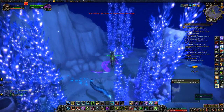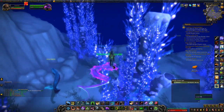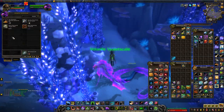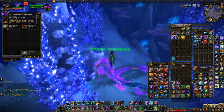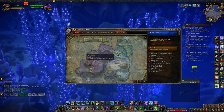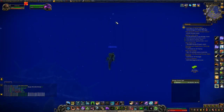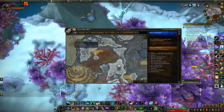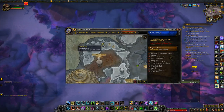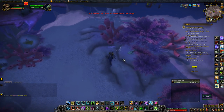Now from the Volatile Violet Scale, which, if you don't remember, is around this area, 3877 in Abyssal Depths. Talk to him, we're going to buy 3 rock-encrusted whelk shells, and then we need to go to Little Carp, yeah. Okay, North Abyssal Depths. Let's go there. Yeah, 4517, if you don't remember where Little Carp is, in North Abyssal Depths. And where is he? Here he is.